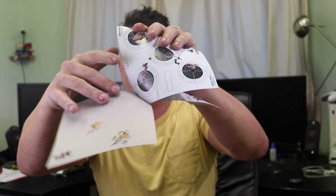There's some other targets there. I think these are the ones that you saw. Basically, it's not that pellet fussy, but I found that the Power Pels were not too bad, and the AAs and the H&N Field Target Trophies were quite good. Really, because it's not a match barrel or anything like that, I'm not going to recommend a pellet to put in this. I'll leave that up to you, but I'd certainly be looking at the H&N Field Target Trophies, and I'd have a look at AAs as well. Just give them a go to see how you get on.